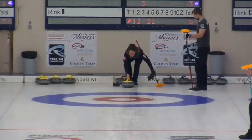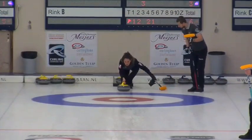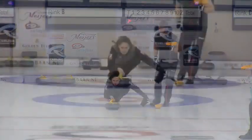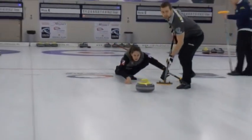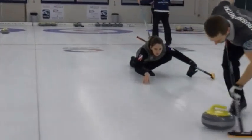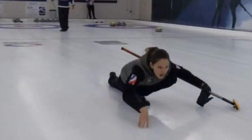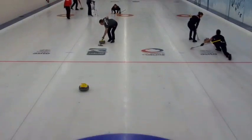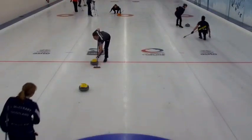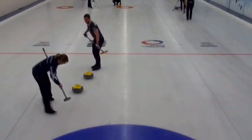Mixed doubles, each team is permitted 1 power play per game. You can call this power play opportunity only when you have the hammer. And it's a new rule that came into play last year. And teams still seem to be exploring a little bit what they are going to do with it and how they manage it.